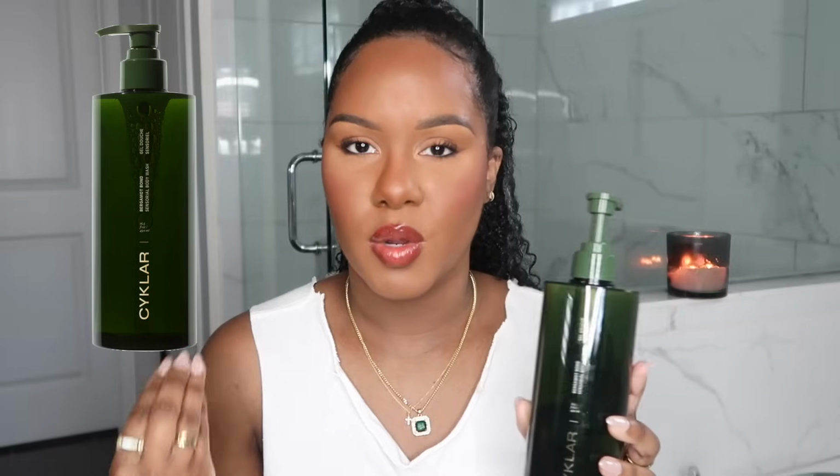So it does have a hint of amber in there. Amber is great if you like a little sweetness in your scents, but it's not too overpowering. So this is mixed beautifully. This is an oil-based body wash, so it does take a minute to lather because it does have oil in this. So this is fantastic if you have dry skin. It's a silky, luxurious, oil-infused body wash.